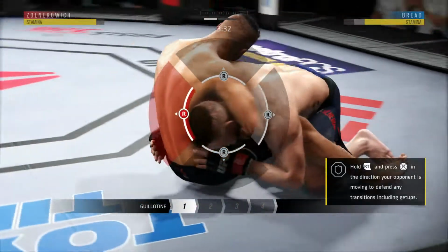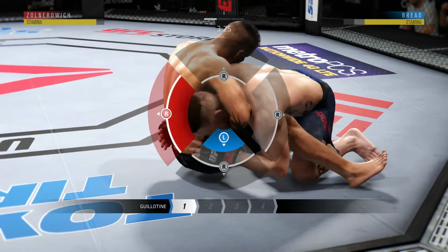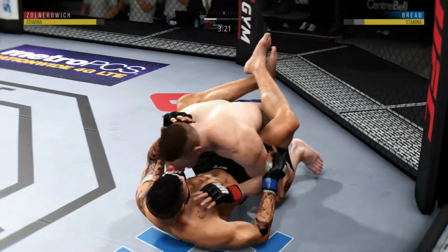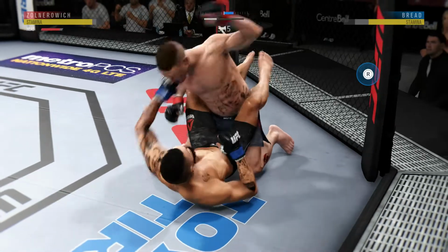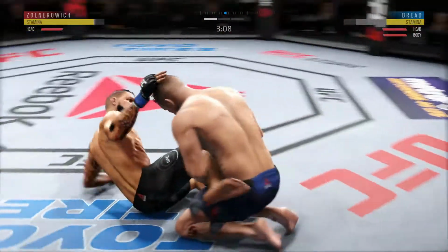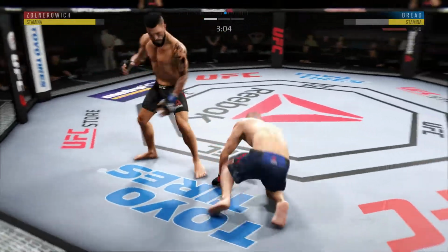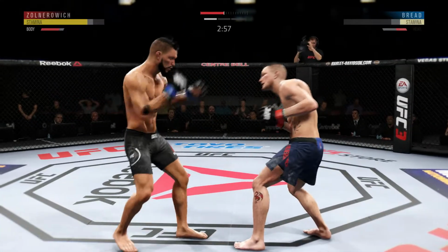He's got a guillotine. He's out of the guillotine. And he connects there. Keeping busy here off of his back. Nice offense from the bottom. Oh, and he escapes up to it. Yeah, looks a little wobbly on his feet. This could be it.